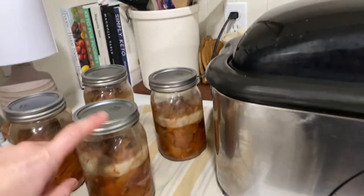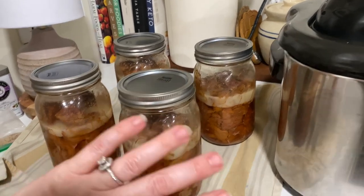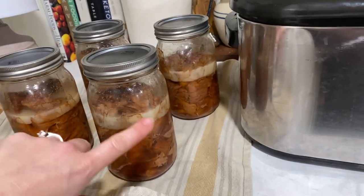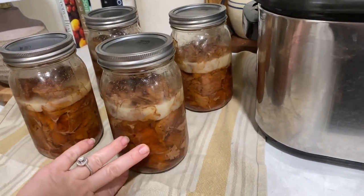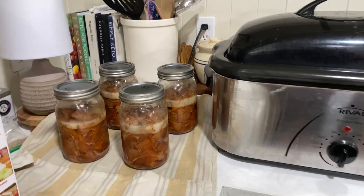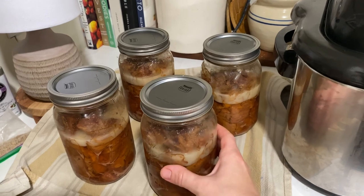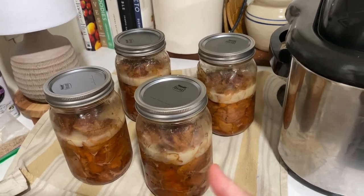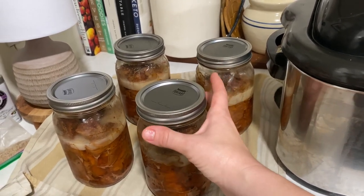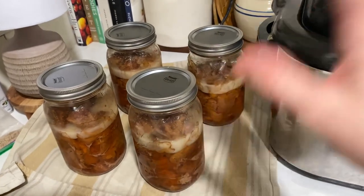This is quick, easy dinners for us, and I did not season these at all. These are just straight. Typically I do like to, but honestly I forgot all about doing it. I would have put some minced garlic in here and maybe a little salt and pepper just to give it some flavor. I do typically like my canned meat to be canned with some flavoring, because I feel like it enriches the meat and allows it to infuse, especially with the garlic. But I forgot about it, and it is what it is.